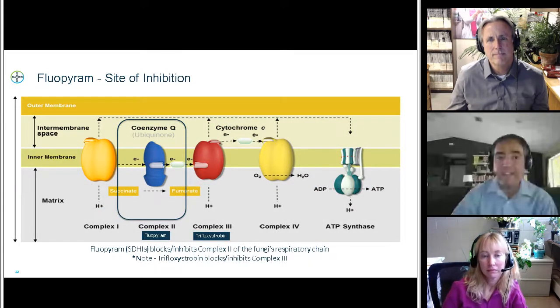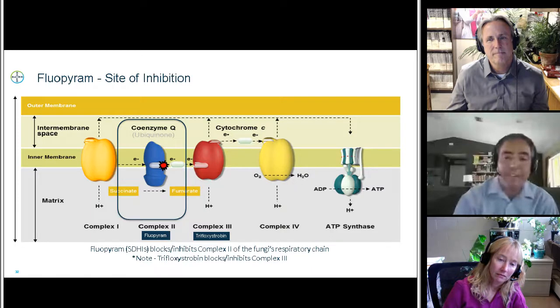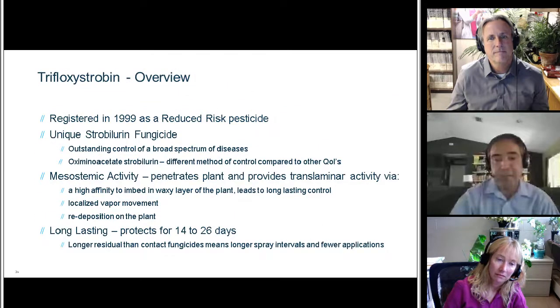So just to give you a little glimpse on the site of inhibition, the Flupyrimin component of Broadform targets the coenzyme Q. That's the complex 2 part of respiration. And then the trifloxystrobin component targets the cytochrome C. So the nice thing about having that 7-11 combination is that you're getting multi-site activity. Thus, you're broadening the activity of the fungicide, but you're also reducing the potential for resistance.